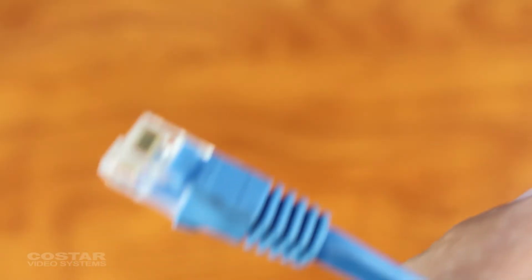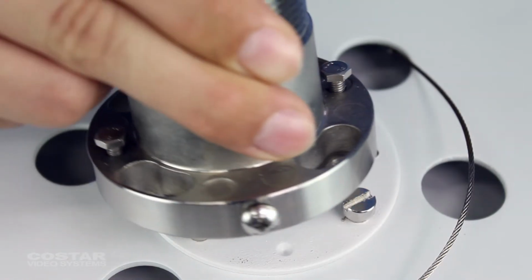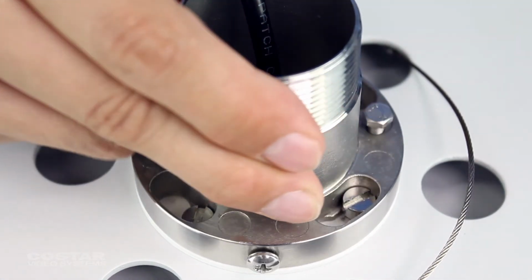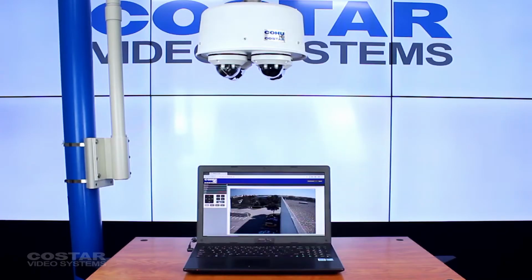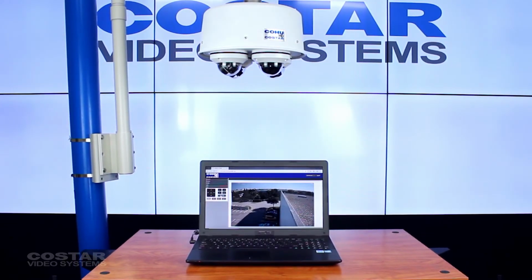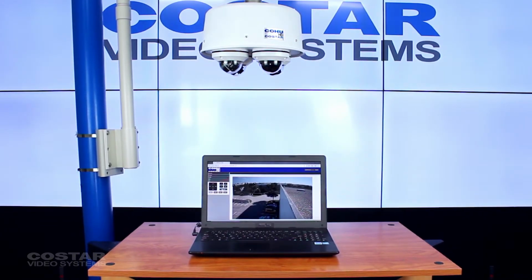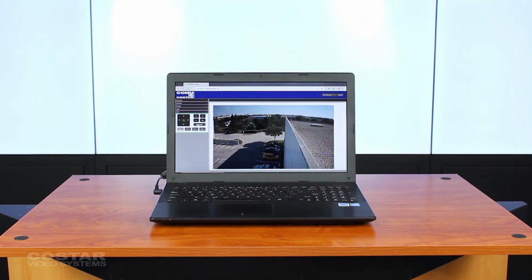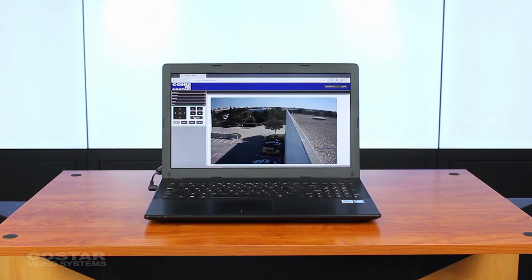Power is supplied by PoE Plus from a single Cat5 cable, and installation is a snap with the included quick mount coupling. This camera solution is ONVIF Profile S compliant and can be viewed or configured using HTML5 on multiple browsers, such as Microsoft, Firefox, or Chrome. Ready right out of the box, setup is done directly from the web browser without the need to install anything extra.